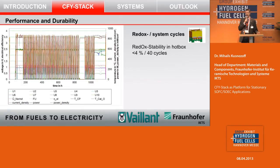Now at this time we have achieved the redox stability or system cycle stability where we see the degradation below 4% for 40 cycles. These tests we have performed in a joint program with the company Vaillant, and at this time we have achieved the current goals for micro CHP. But we think that in the future these goals can be tightened, but of course we can also meet these goals by further developing our product.